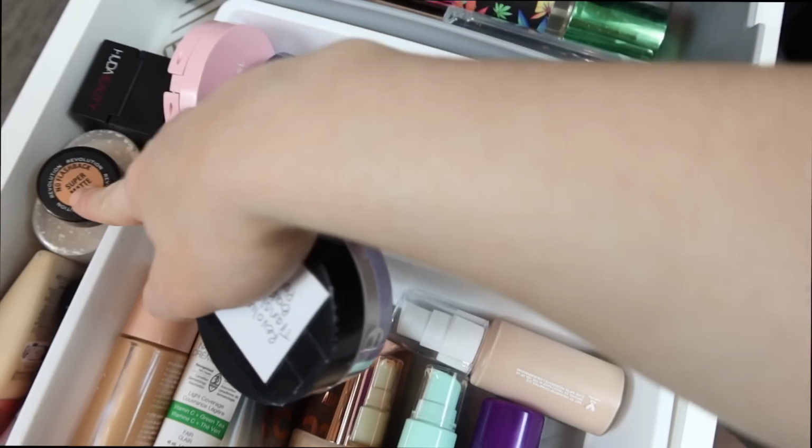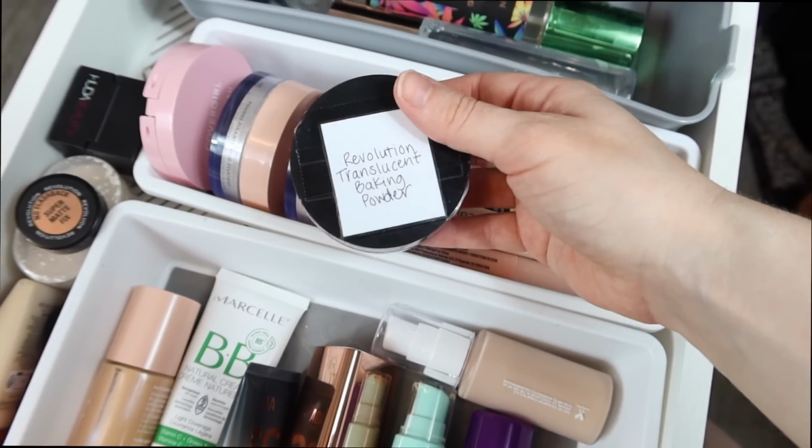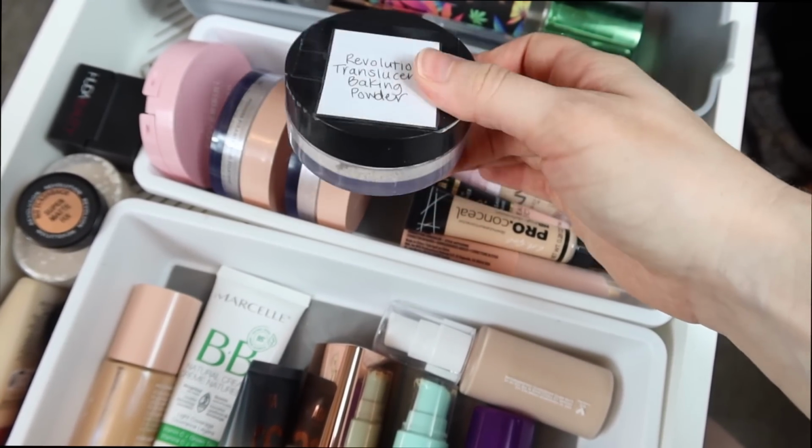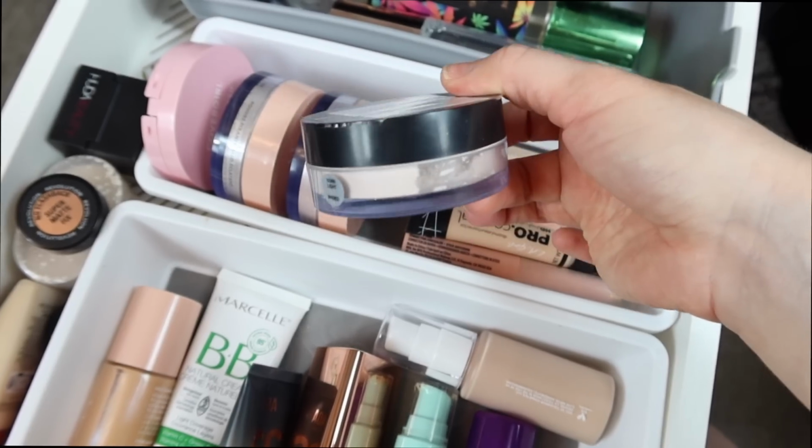This is decanted from here, and I have it labeled just so I remember what it is. But that will be my loose, like, under eye setting powder. I really like this. It's a really solid powder.